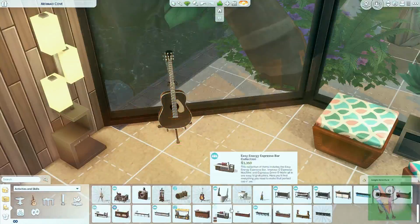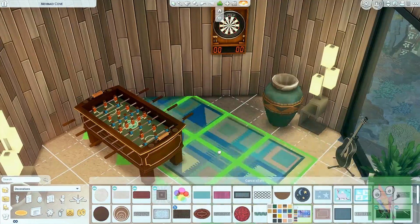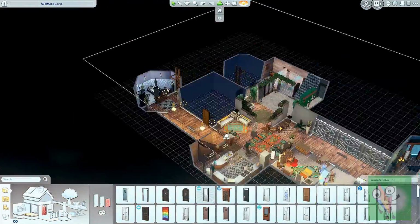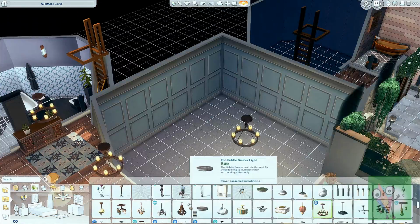So I added in a small playroom just up in the tower, and then the tower goes up further. Wasn't entirely sure where to go with this room. I tried a few different things before I settled on this idea, and it works well enough that it's just like an area for chilling out in, especially if you've got a teenager to come in this home. It is a family home.